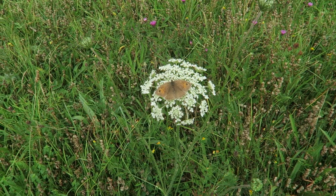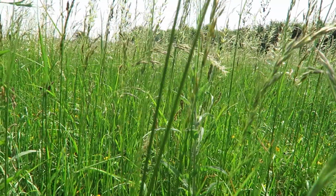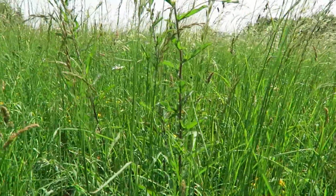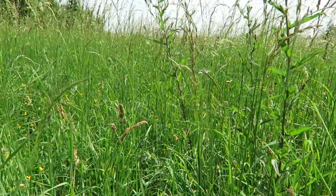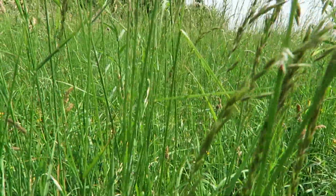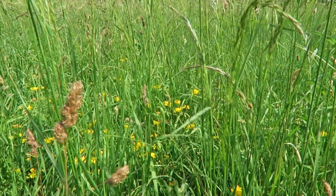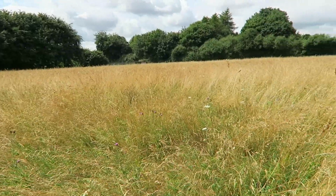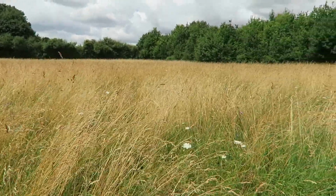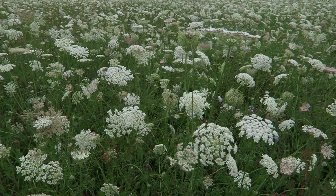Bit of wild carrot, one of the first to appear. A close-up look of the grass. And the wild carrot in its absolute peak year.